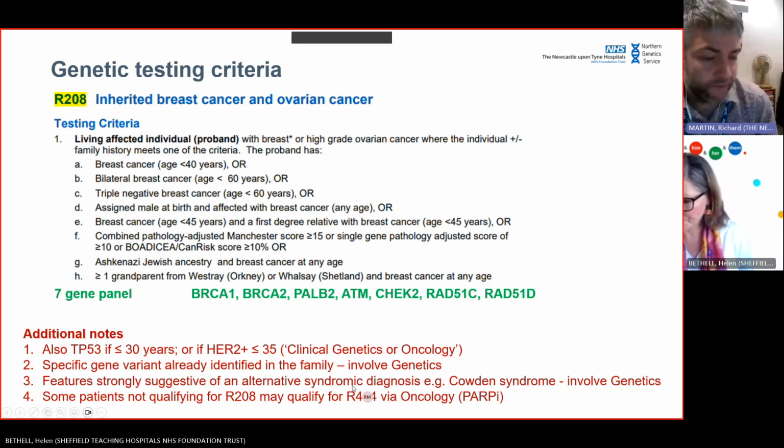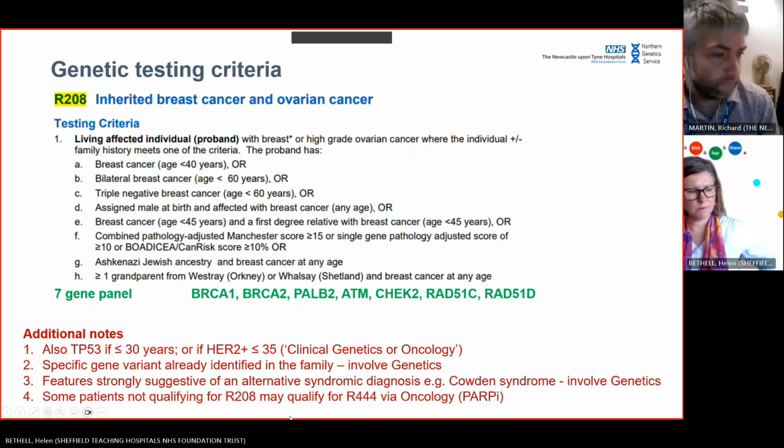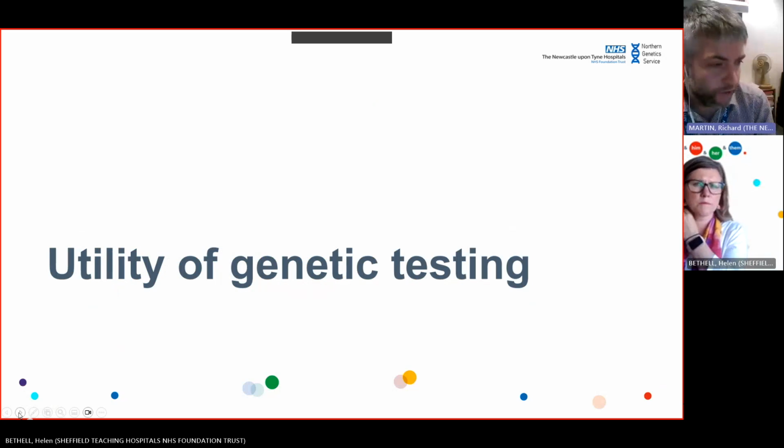And finally, there is an additional test code that can be requested by oncologists, which is a little bit broader than these, and is based around a patient's staging and presentation of breast cancer to allow treatment with PARP inhibitor if eligible. A bit about the utility before I hand over to Helen.